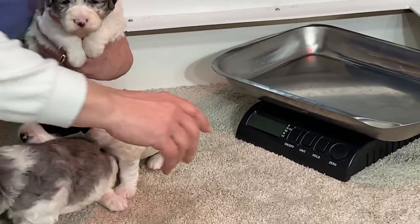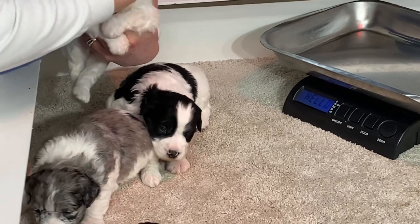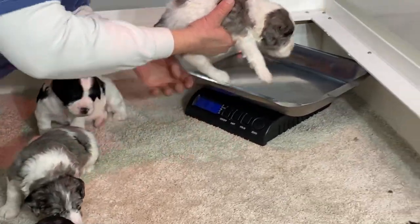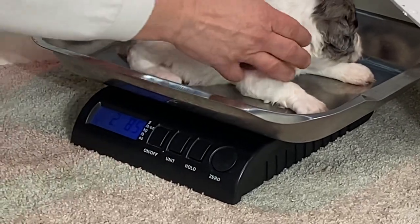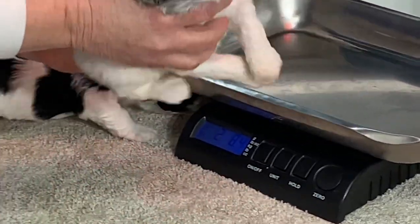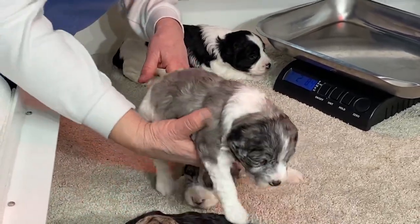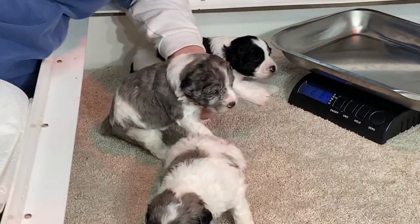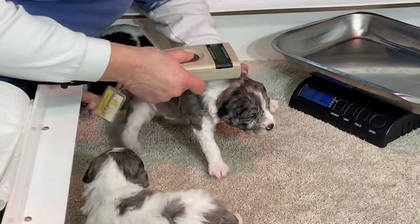Oh, my scale shut off. Of course it did. All right, let me turn this back on. I know, I gotcha. All right, let's see what he weighs. Oh, he is 2 pounds, 8.5. Grace is wondering probably where we're at because we took her down a little bit ago. I'm going to do all the blue merles, and we can get them done first, and I won't lose track of who I've done and who I haven't done.